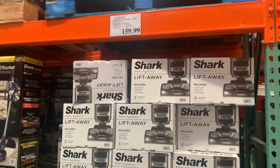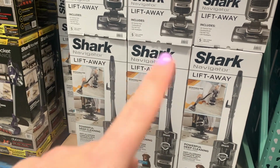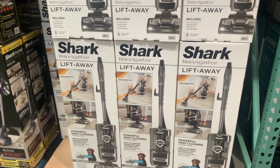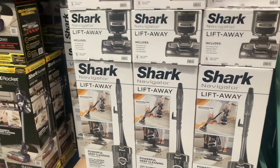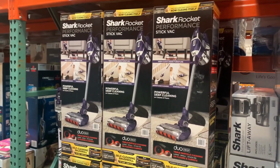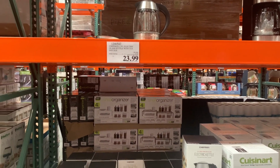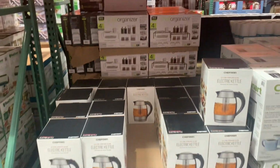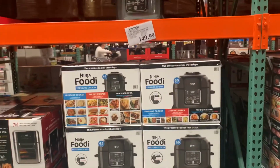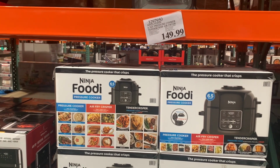The Shark Lift-Away for $159.99. You guys, I have this. I'm pretty sure just an older version and I love it. Anything Shark I've ever owned, I love. And then there's the Shark Rocket for $169.99. They have this electric kettle by Chefman for $23.99. And then this crock pot, which is a 6.5 quart for $150.